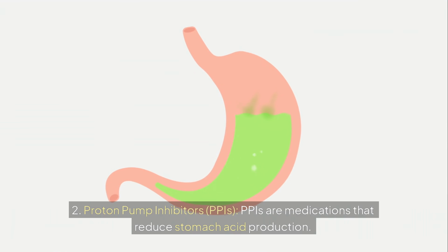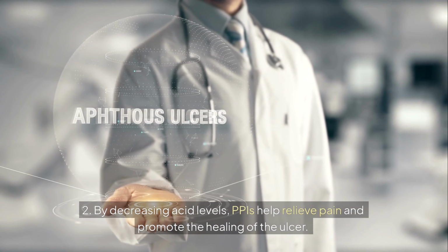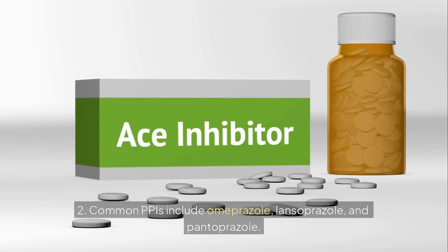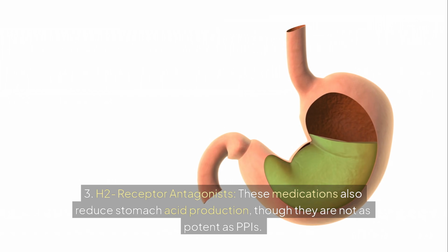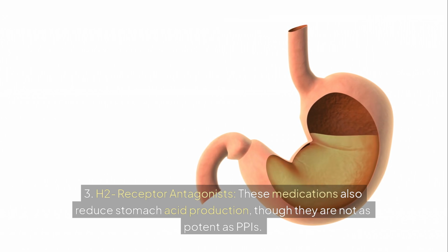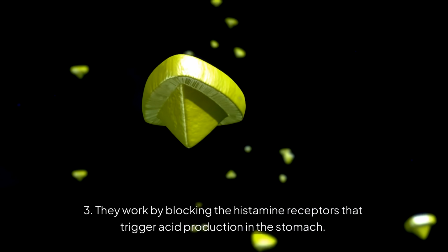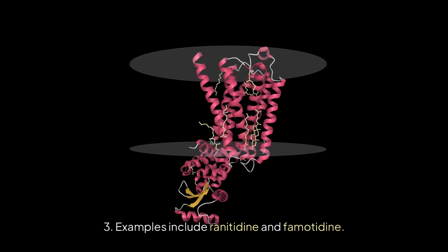2. Proton pump inhibitors, PPIs. PPIs are medications that reduce stomach acid production. By decreasing acid levels, PPIs help relieve pain and promote the healing of the ulcer. Common PPIs include omeprazole, lansoprazole, and pantoprazole. 3. H2 receptor antagonists. These medications also reduce stomach acid production, though they are not as potent as PPIs. They work by blocking the histamine receptors that trigger acid production in the stomach. Examples include ranitidine and famotidine.